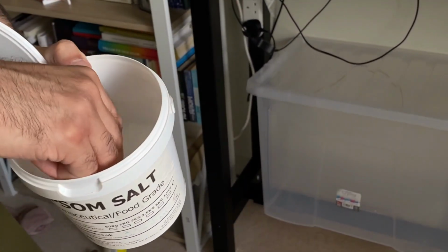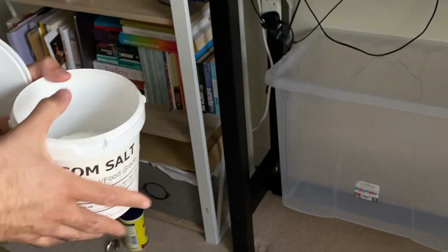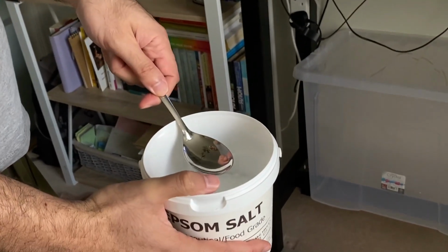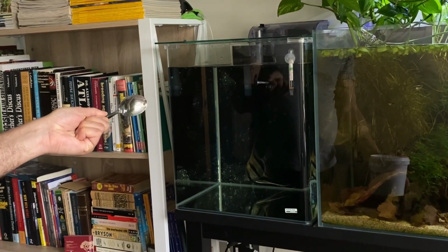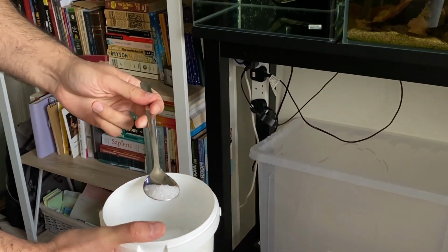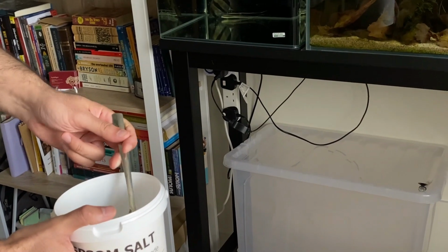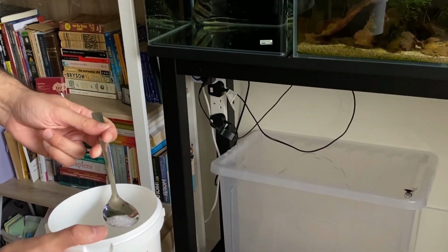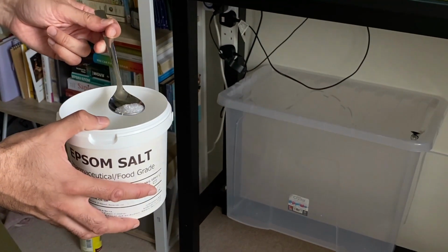Normally for discus and for other fish I would use 1 tablespoon for 40 gallons. This is a 60-liter tank and it would have been reasonable to use half a tablespoon, even less than half a tablespoon, but I will use half a tablespoon, which is kind of an increased dose, I would say.